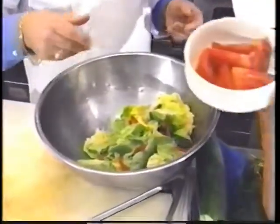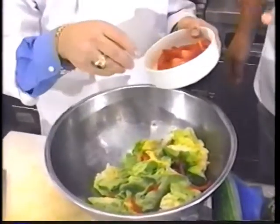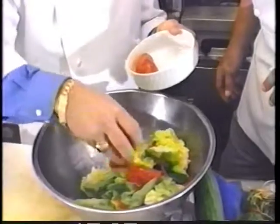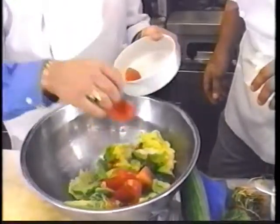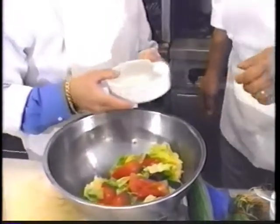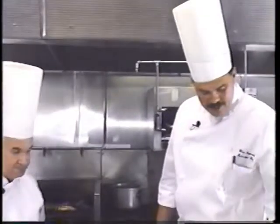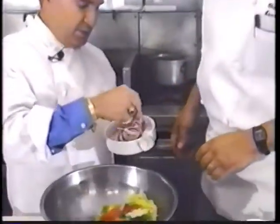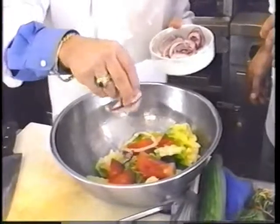And then some tomatoes. Tomato wedges. Just regular tomatoes with wedges. All we did was take the core out. And of course, again, reiterating that we washed up thoroughly before we did this. That's right. Sanitation is very, very important in the preparation of food. And some red onion. Now we just put a little bit of red onion in. We don't need a lot. Just a little bit. We just want that purple color. We want it to look good.